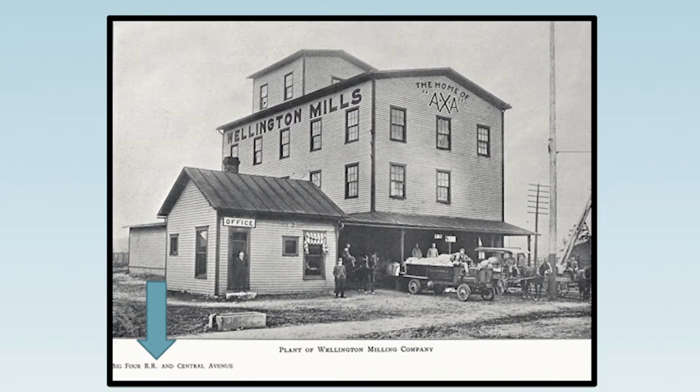This is the Wellington Mill. This is at the Big Four Railroad and Central Avenue. So we're just a short distance from where that mill was. And maybe some of you remember that. That was a feed store, grain and feed in my lifetime.